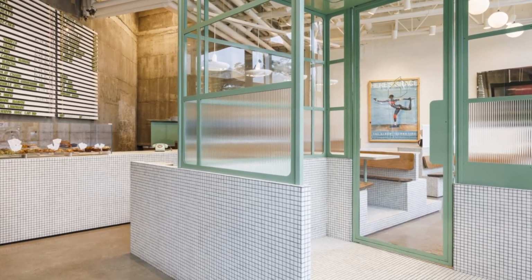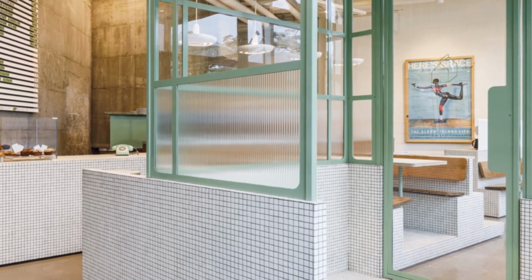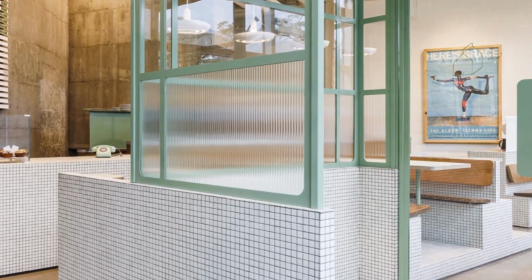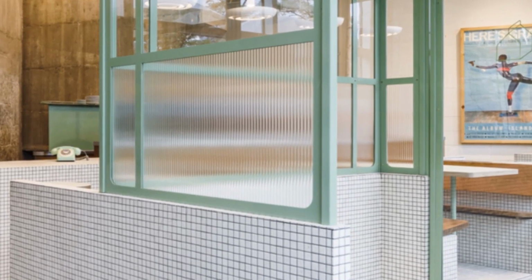A production line style approach was adopted, proudly showcasing select machines while creating a consumer path that encouraged exploration and interaction between employees and patrons.